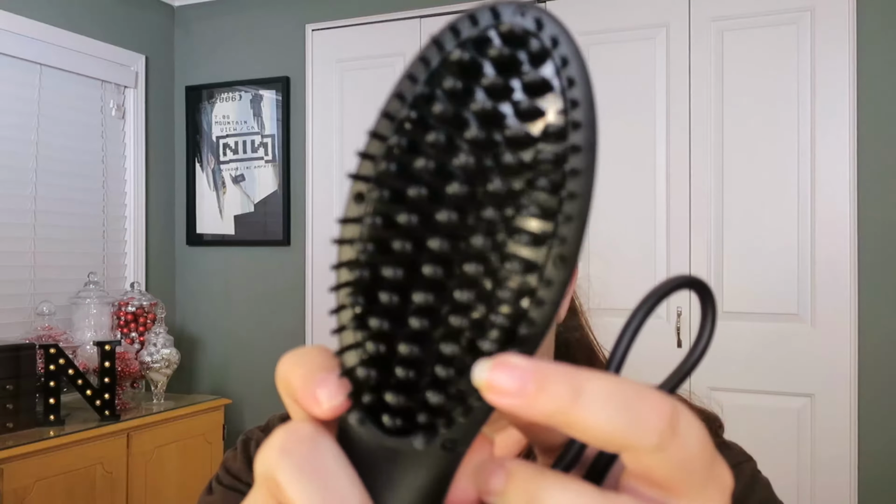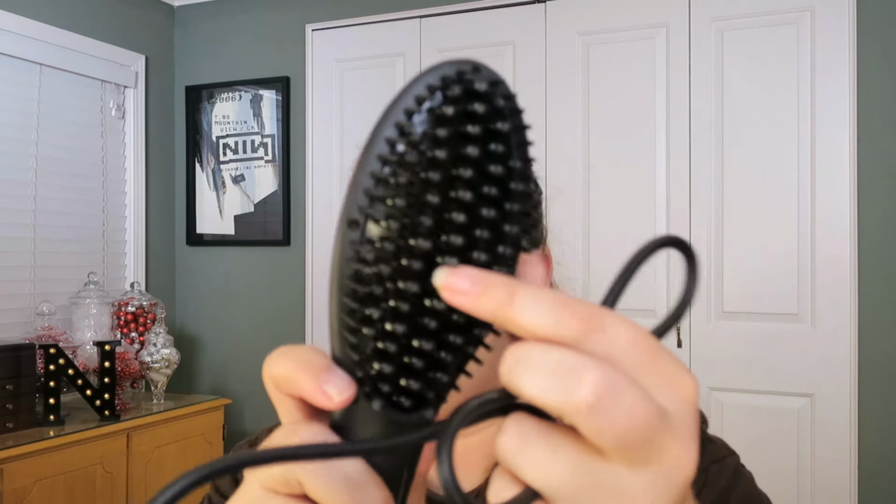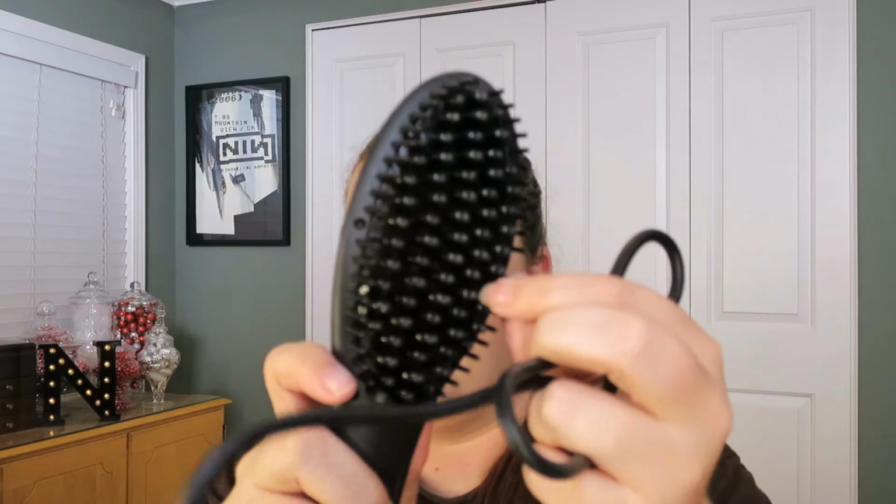So a little review on this is that for $40, it's actually a pretty good deal. I would not pay the original price of like $119 or whatever these normally are. $40 is okay. A couple things about it. One, these are the bristles. I don't know if you guys can see them really well, but these get caught in my hair and pull my hair out because they're rubbery plastic, and they're all heated too, so they heat your hair up, but they catch my hair too, which kind of sucks. So it pulls my hair out a little bit, which I don't like.